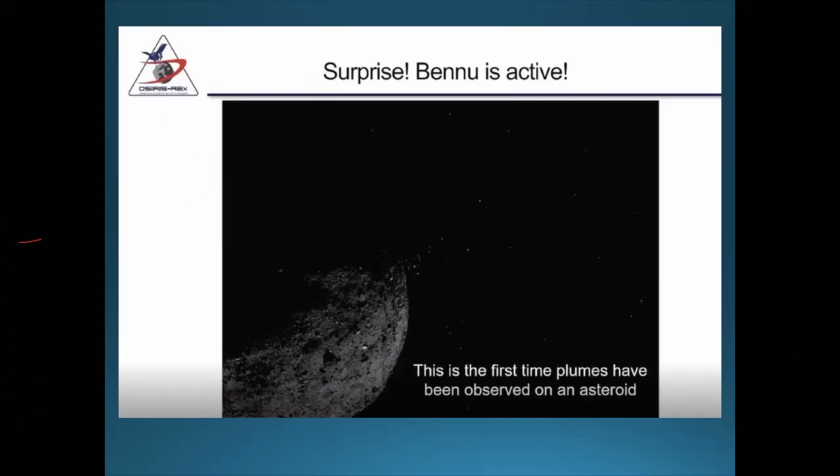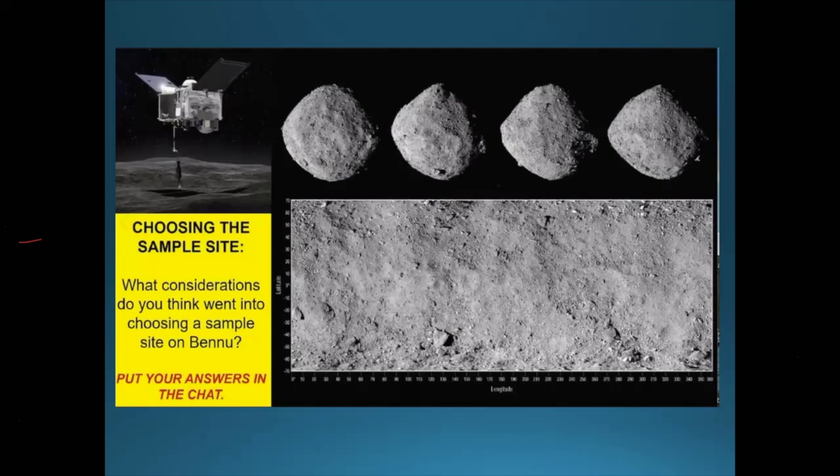Knowing now that the surface of Bennu was very, very rocky, the challenge came in trying to choose a sample site. Where are you going to land to be able to kick up some dirt and put it into the spacecraft that's going to be coming back to Earth? So what considerations do you think went into choosing a sample site on Bennu? Again, unmute yourself and give me your thoughts. What do you think they were looking for when they were trying to choose a site on Bennu?